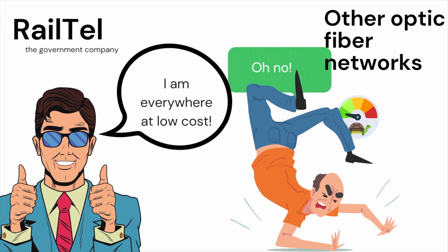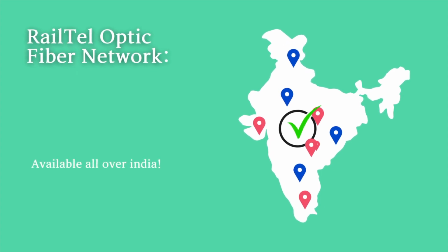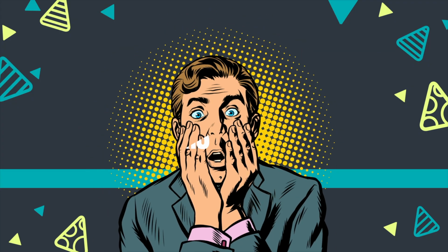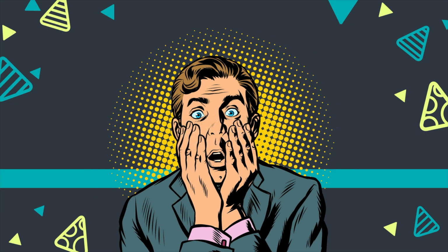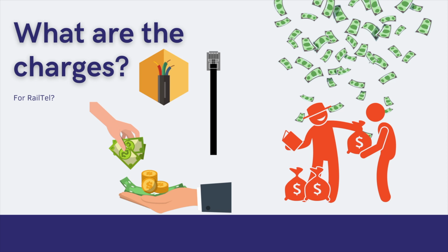Unlike other ISPs, RailTel India gives unlimited data at a limited speed. The reason they do this is to give consistent speed as they have laid these cables for more than 59,000 kilometers. These cables are capable of more than that, but it is electronically limited to reduce the load. Coming to the cost, RailTel is very cost effective. It starts from just 499 Indian rupees up to 2000 rupees, depending on the speed they provide. So if you are happy with 100 MB per second speed, then your wallet will be happy too.